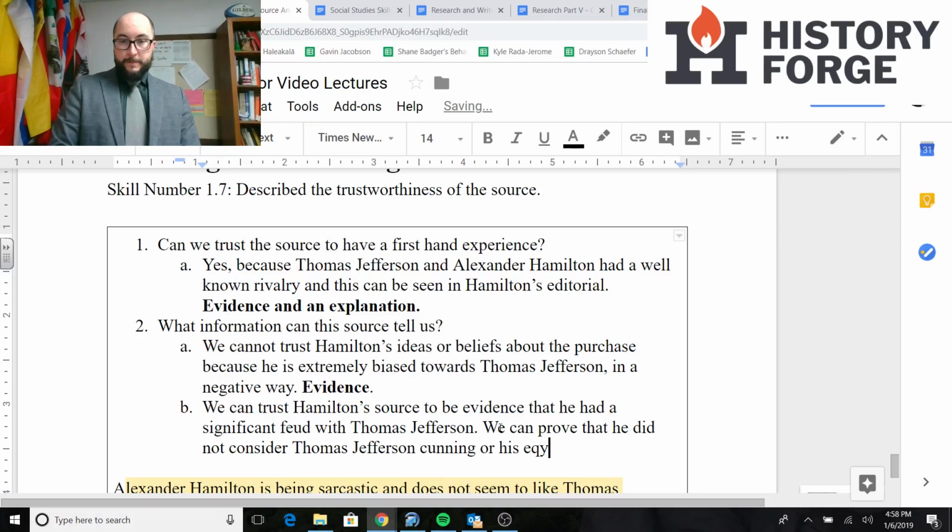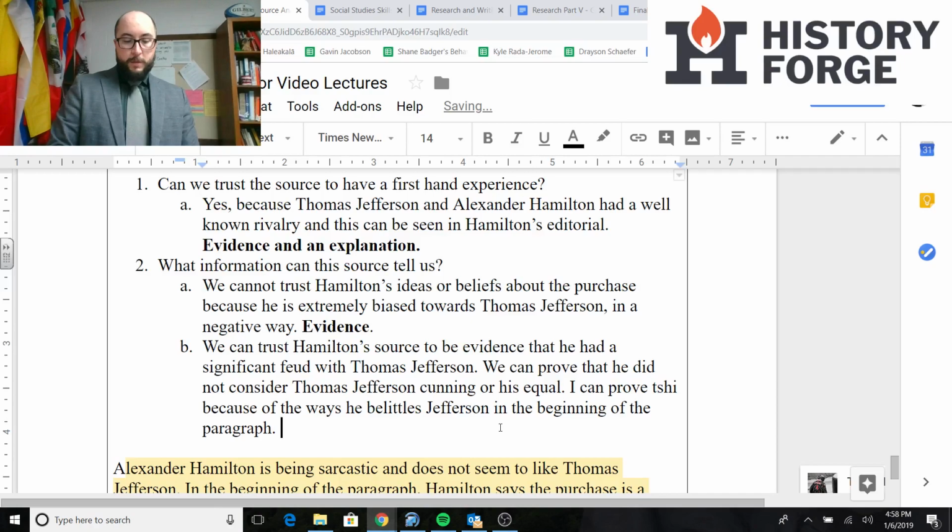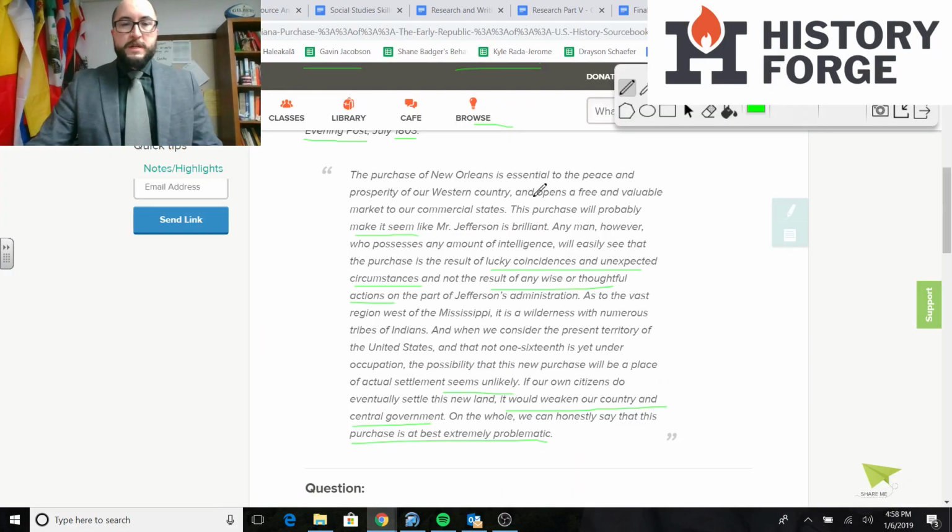And I could say, again, I'll use my RACE strategy. I can prove this because of the way he belittles Jefferson in the beginning of the paragraph. And again, you would need to find an actual piece of evidence that proves that. You'd have to show me the sentence that proves that point. But can you see now, this source does give us a lot of information, but not how you might think. This does not actually tell us whether the Louisiana Purchase was a good idea or a bad idea. It really only shows us how angry Hamilton was at Jefferson.